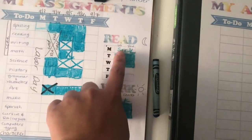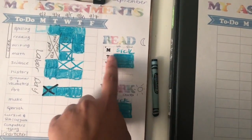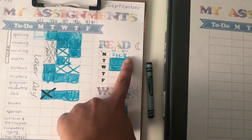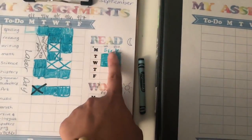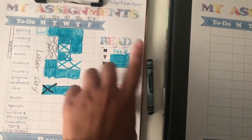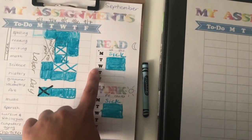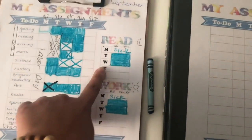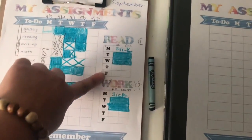And then reading right here is us, you. So these are the days of the week, and we read a book, they read a book aloud to us. So Monday we did nothing. Everybody was sick. There was fevers around the house, so that was a wash. Tuesday and Wednesday we did that collaborative reading, and then today is Thursday, and then Friday.